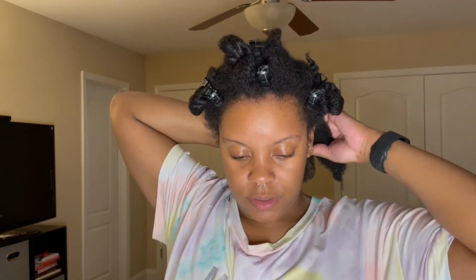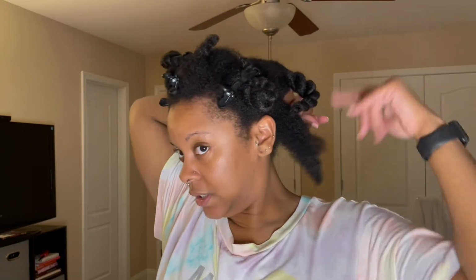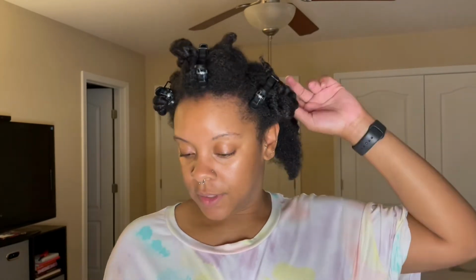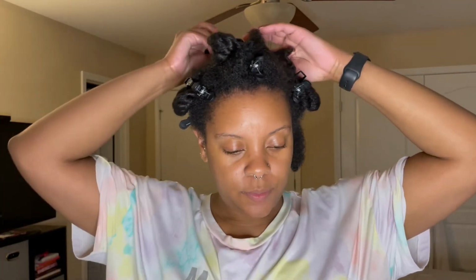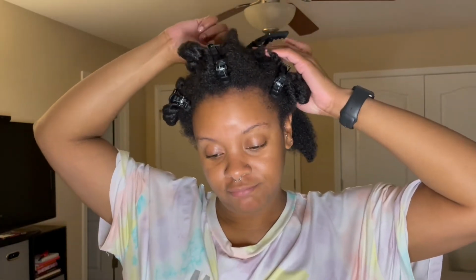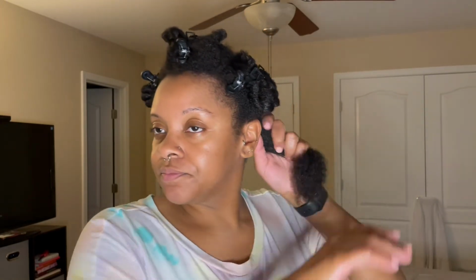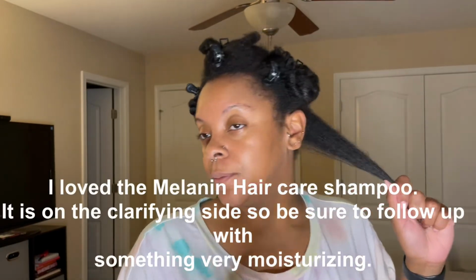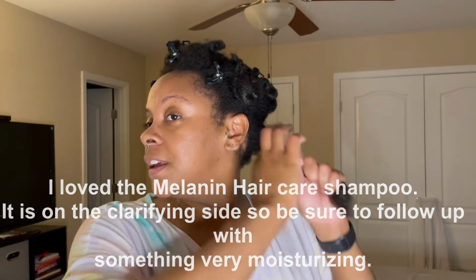So with each of my sections that I use for detangling, I break those down accordingly. I'm now going to start working on this section. I guess this is kind of going to be a review portion of my wash day, because everything else I've already used before, with the exception of the melanin hair care shampoo. So I will talk about that a little bit.